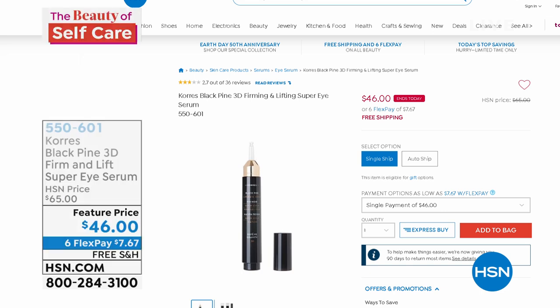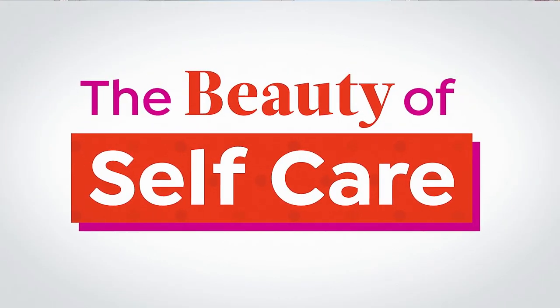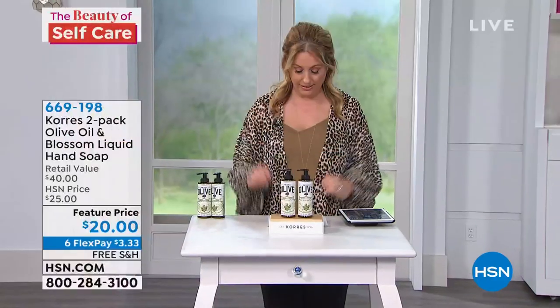I tell you, I've had dark circles since I was a little kid. I had dark circles when I was in junior high. That's sort of a genetic thing. So it's great to have that eye serum that you're able to cover all those things.